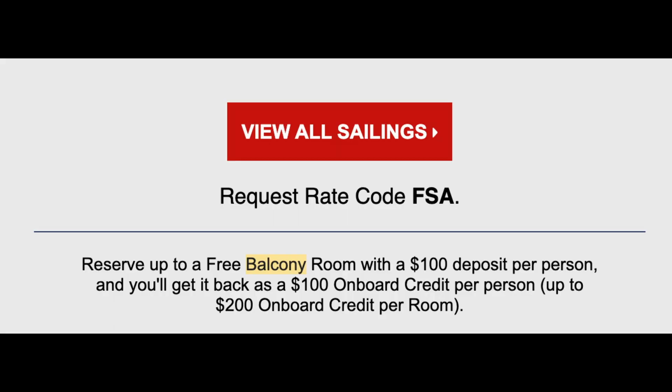Now in the offer, it says that I would need to make a $100 deposit per person, which would then be given back to me on board as a $100 onboard credit. But I would also need to pay the taxes and port fees per person, which usually comes out to around $100 to $200 per person. So my free cruise costs about $200 per person. But even then, it's still a pretty great deal.